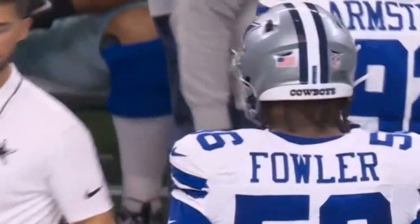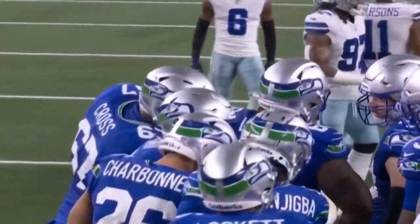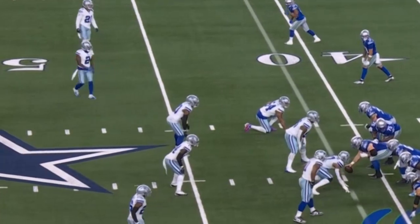Go back to the touchdown. What do you got to do against Dallas? You got to beat man coverage on 3rd down. You got to hope that the offensive line can hold up and give you enough time for Geno Smith. And the receivers got to win and get off of that press coverage. And that time, really good job by Lockett being able to get the separation and give Smith enough room to make that throw.